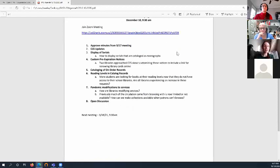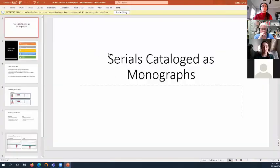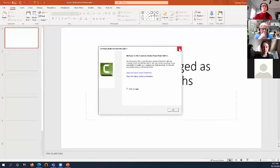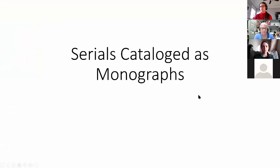Up next is display of serials, so how we display serials that are cataloged as monographs. I have a PowerPoint to go with that, so let me open that up. Okay, great. This agenda item was brought to us from Jamie King at Niles, Maine.